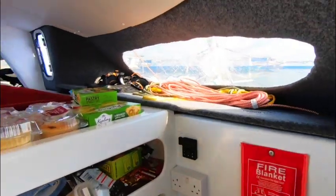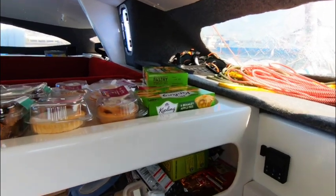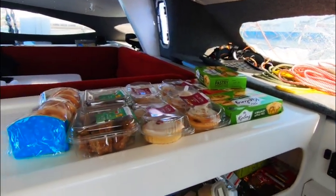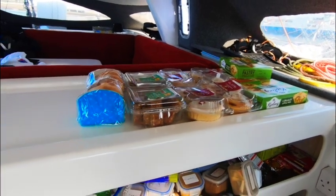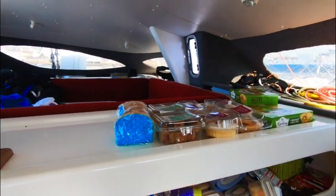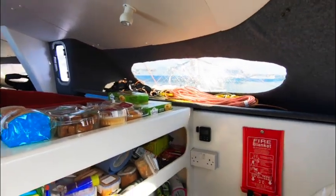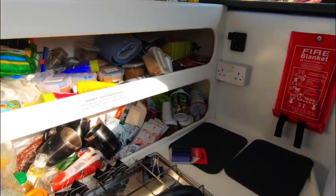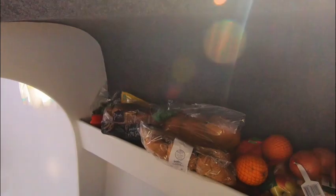Quick look around inside Belladonna on Sunday. As you can see, we've got the essential supplies in. Mr. Kipling's, cinnamon rolls, Belgian buns, flapjack, and of course the essential custard donut. Everything's pretty much shipshape inside. It's only going to get worse at this point. We've stocked up on food because we really have no idea how long we're going to run. We've got some nice little supplies tucked away in the corner there.